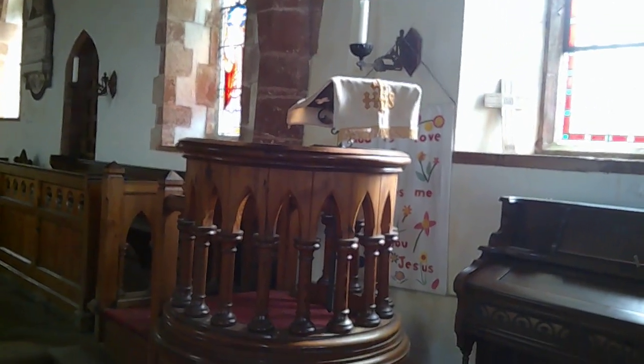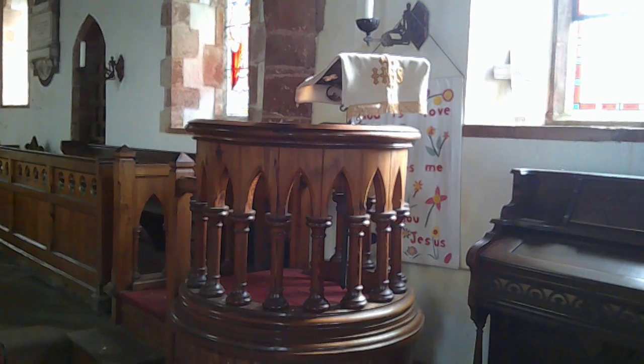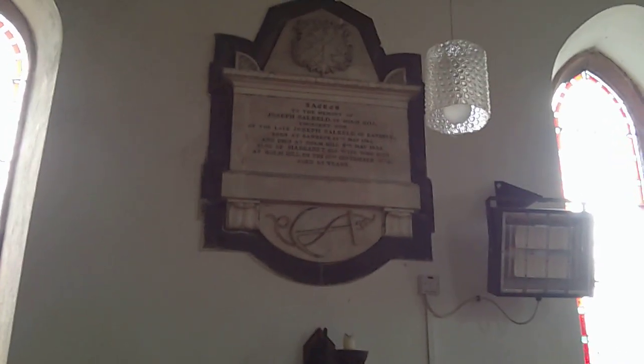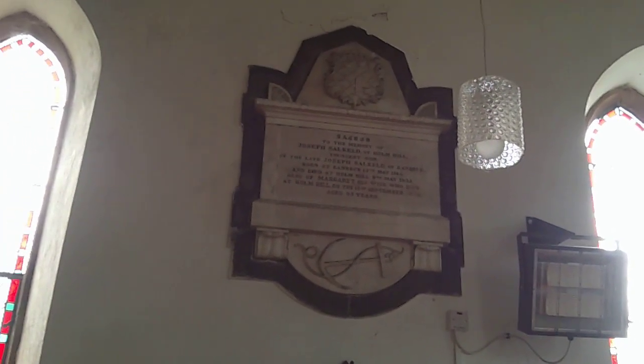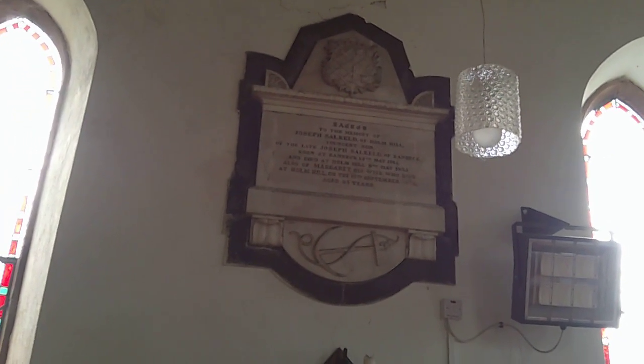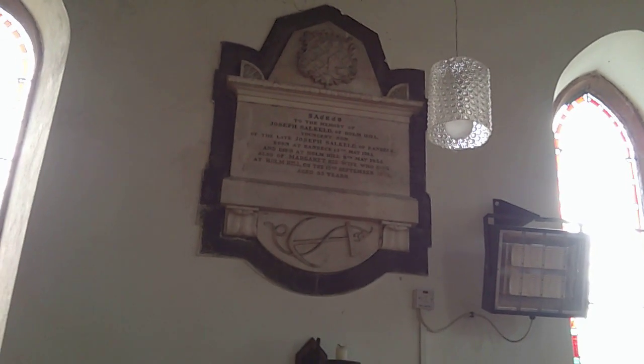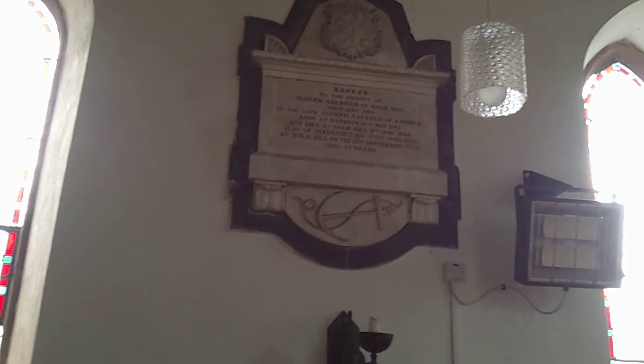Big circular piece of working pie. And here we have Joseph Salkeld of Helm Hill. The anchor is a symbol of hope. There's no indication that he was in the Navy, although of course he might have been, given Helm Hill is, given the Salkelds are an important family. Nice arch here, very simple 13th century.